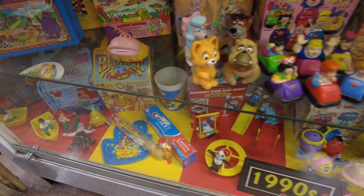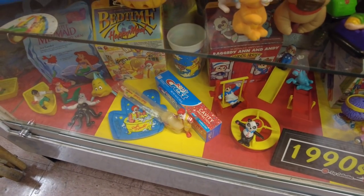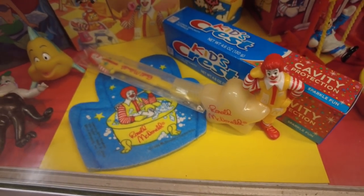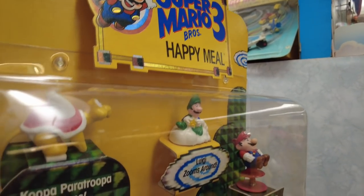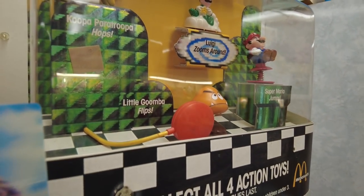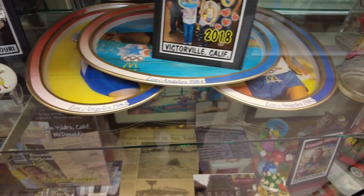Dude, this stuff is fucking awesome. I remember all this. Kids Crest, trying to make kids brush their teeth. Museums opening in 98. Some plates from the 80s.